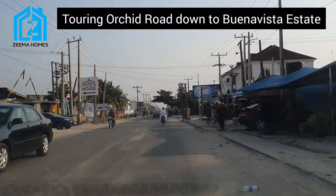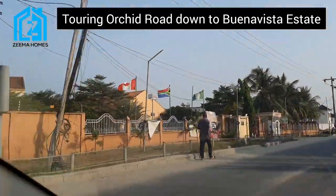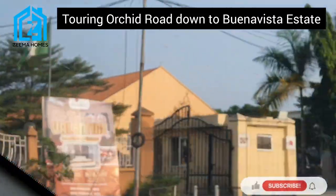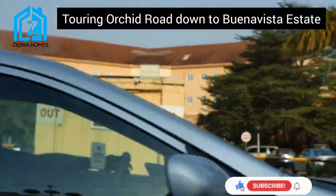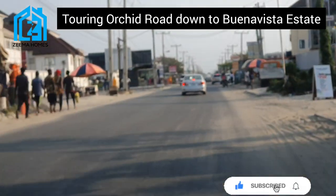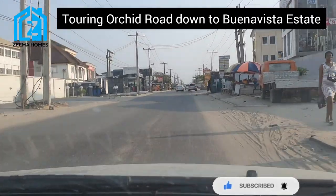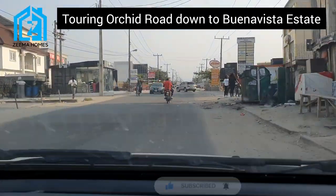Today we'll be turning from Orchid Road down to Benevista Estate, where the property I want to show you is. So this is Orchid Hotel. I want to start from here, so that if you are not familiar with Orchid Road before, you will know where you want to buy this property.